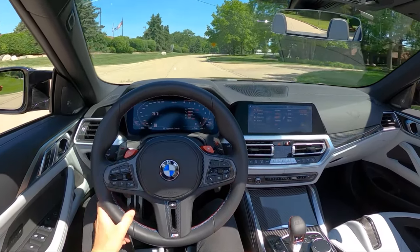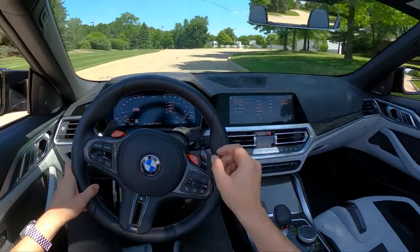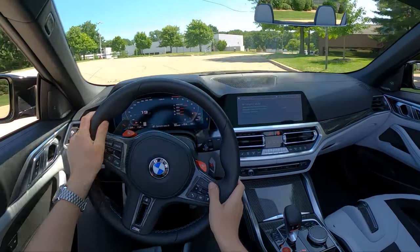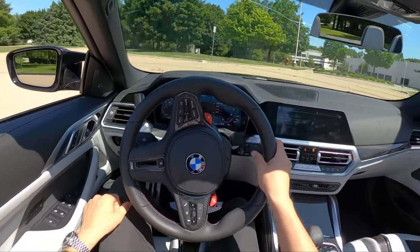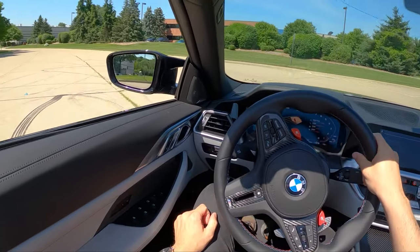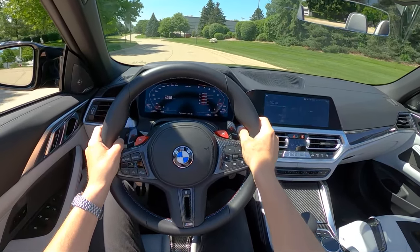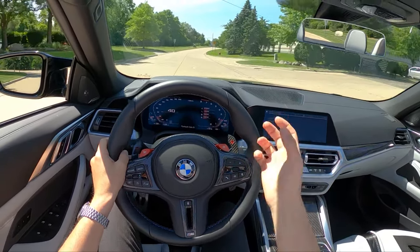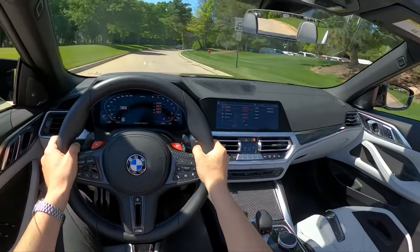I have my M1 and M2 buttons set to brakes in sport, engine in sport plus, and everything else into comfort. M2, things get a little bit more aggressive, goes into M dynamic mode, engines in sport plus, suspensions in sport, and steering and brakes are both in sport. I actually really like brake feel in sport. It's a little bit more linear, a little bit more usable on a daily basis, and it just has the right feel to it.